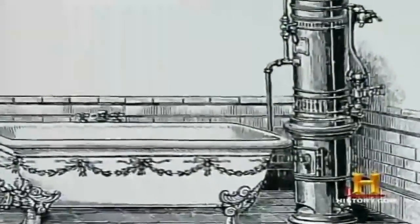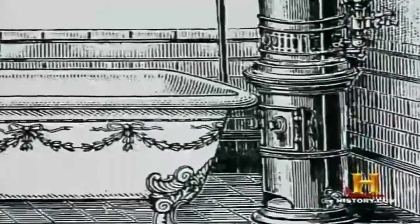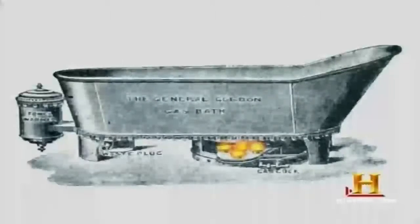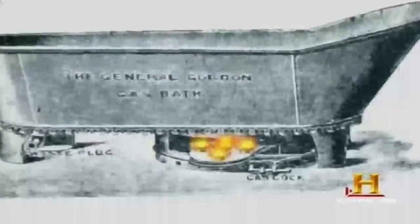Some bathtub makers, trying to solve the problem, created models that endangered their customers. They were heated in a terrifying way. Particularly the General Gordon gas bath, which was a naked flame beneath the tin bath that scorched the bottom off your behind.